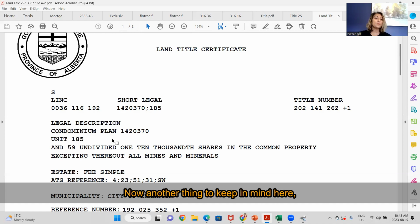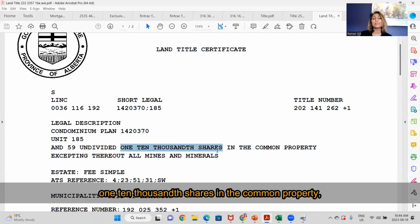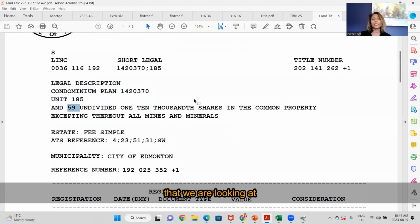Now, another thing to keep in mind here, for a condominium property, you will see this mentioned here. It says 59 undivided 1/10,000 shares in the common property. This is your unit factor. So we have talked about unit factors being assigned to each unit. This is where the unit factors will be displayed. The unit factors here are really small. So this may be a parking actually that we are looking at, but this is the unit factors, right?